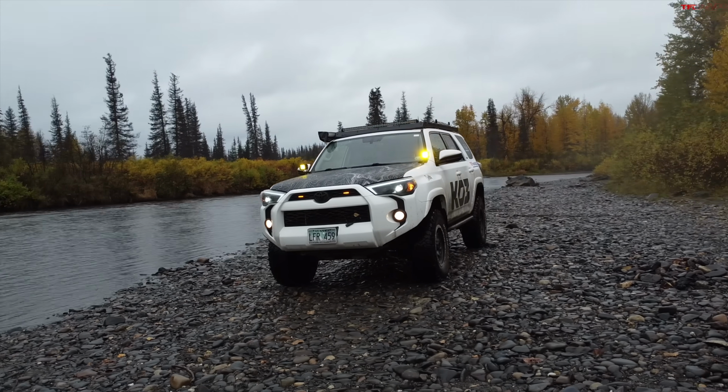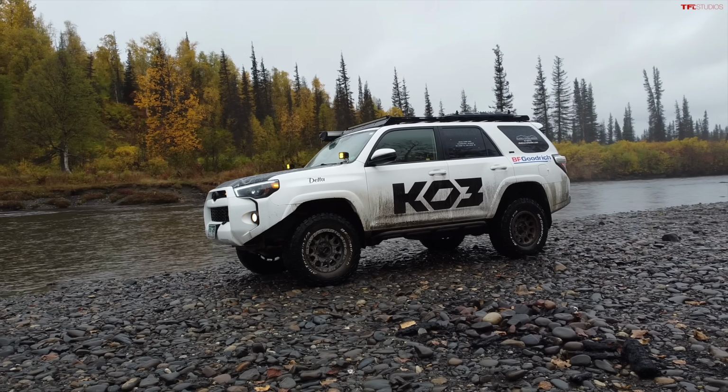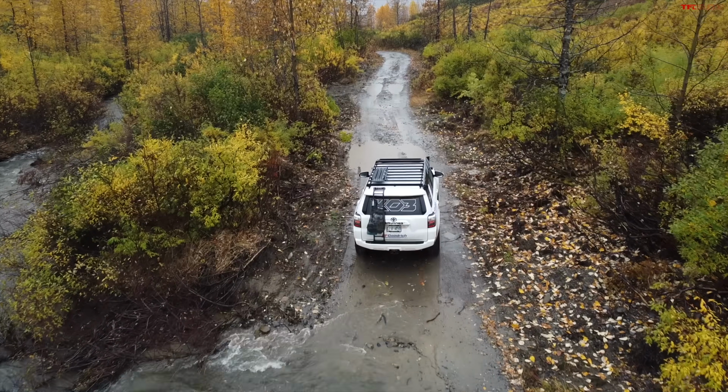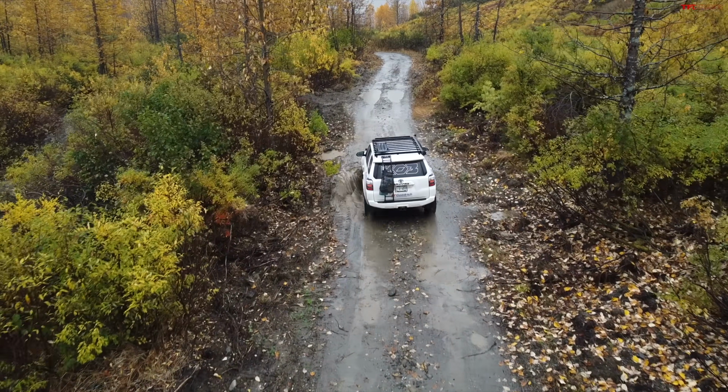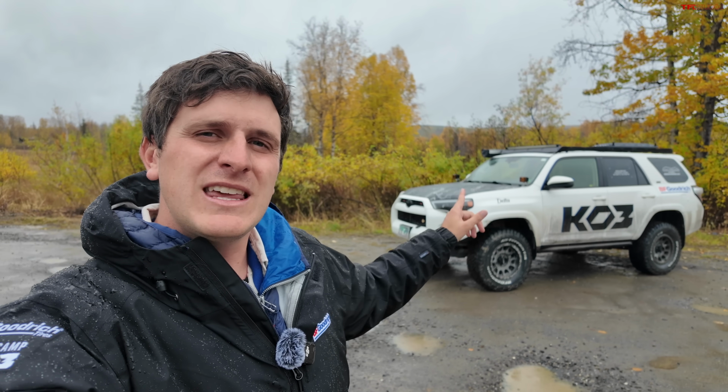After nearly 15 years on the market, production of the 5th generation Toyota 4Runner is about to come to an end. A sad day for Toyota enthusiasts around the country. But the good news is there are hundreds of thousands of these rigs available used. Here's what you need to know before you buy one, and we're going to find out some of the key features by taking this one on an Alaskan off-road adventure.